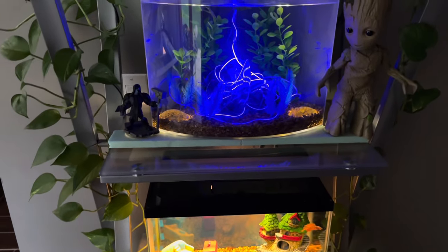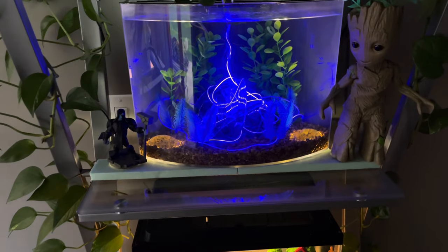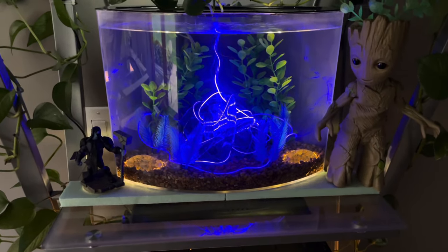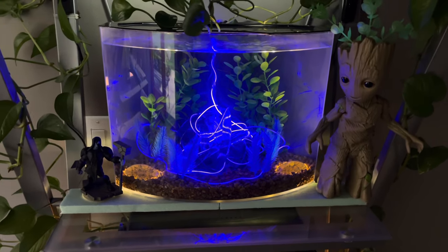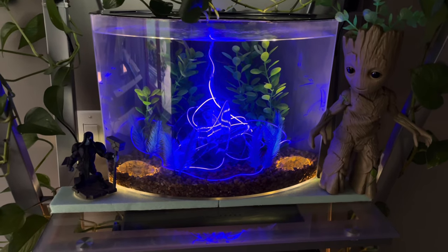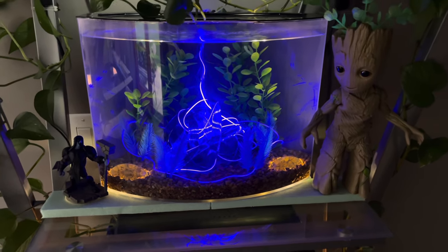And then we got Rocket, this amazing red panda barb that was kind of a bully and didn't get along with anybody. So we gave him a home. We are going to probably try to mix him into the Green Lantern tank or something like that. We're not exactly sure. He's kind of zipping around the back right now.